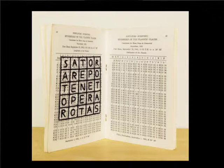It's believed to be this sort of mystical square, because it's completely balanced. It says Sator Arepo Tenet Opera Rotas from the top to the bottom. You can also read it from left to right. And you can flip it up and read it from right to left. It's sort of perfectly balanced, but it's Latin gibberish. It doesn't really mean anything.